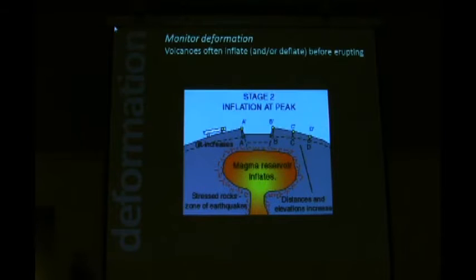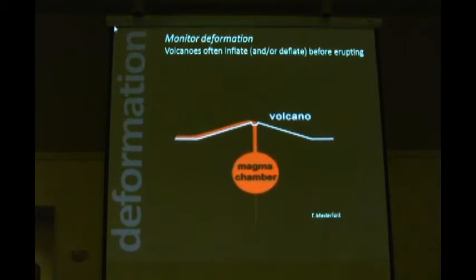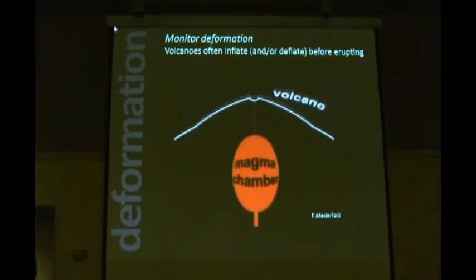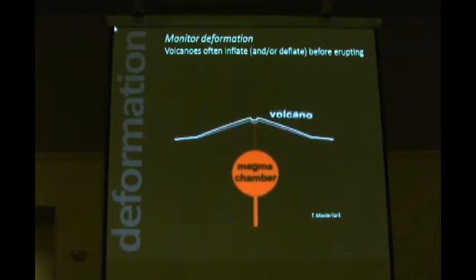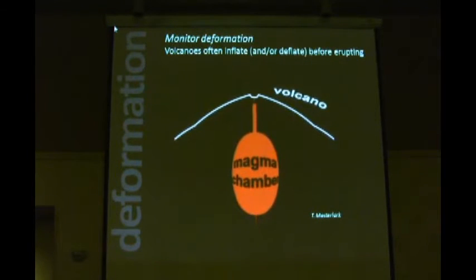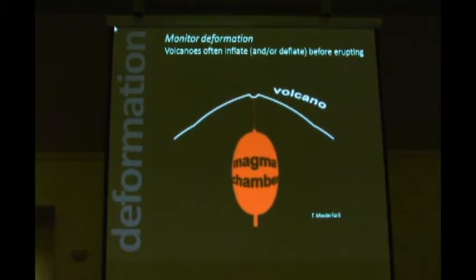So there's a little animation someone pointed me to the other day that I kind of like. And it reminds me a lot of breathing. And you can tell if someone's breathing just by looking at their chest, right? And you see, in, out. A little bit hokey, but it's actually kind of a nice analogy.